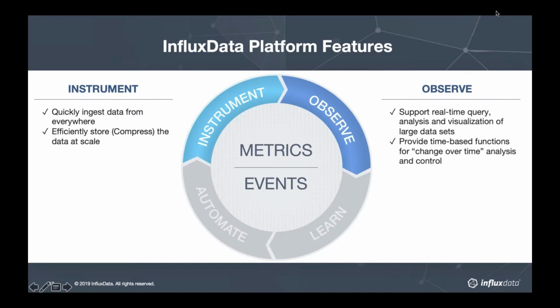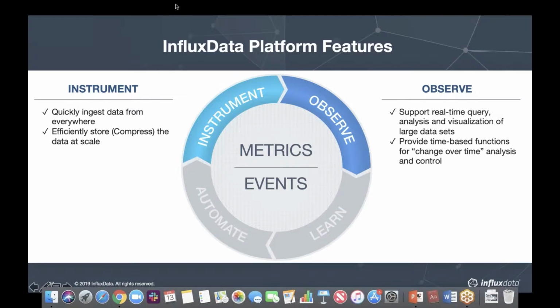Let's see, observation. Observation is about being able to see what is happening when it's happening. And so you need to be able to do queries in real time, in large data sets. When we are talking about time series, you're talking about very large range scans, and you need to be doing this in real time, while you are ingesting a lot of data as well. So you cannot degrade one aspect of your time series handling to handle another one.